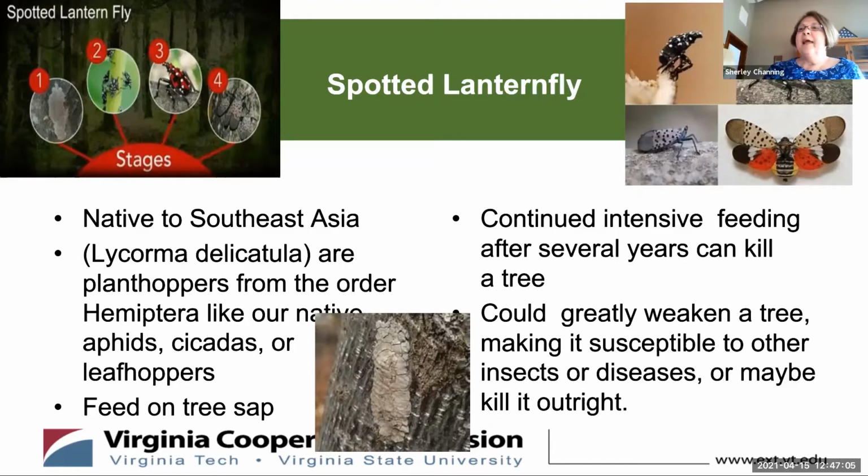Okay, would anyone like to unmute and ask a question? If you see anything that looks like a spotted lanternfly, or if you see one of these egg masses on your trees that look like they're plastered over, you can contact Adria Bordas, who is our extension agent, and I'm going to show her email address toward the end of this presentation. Does anyone have any information that they would like to share about the spotted lanternfly?